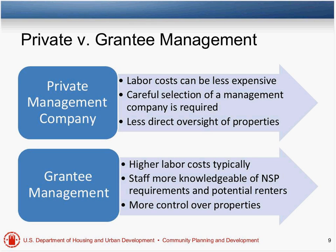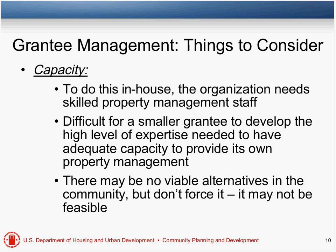Some advantages would be your staff could be more knowledgeable about NSP requirements. You may be more in touch with the neighborhood and neighborhood organizations, churches, and so forth that would be able to help you reach out to potential renters. You'd have more control over the properties. So there's just some beginning pros and cons. We're going to get into this a little deeper.